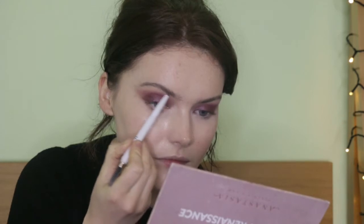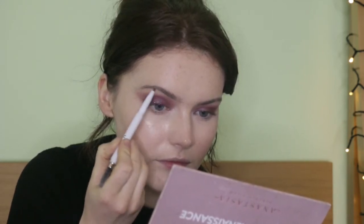Just going back in with the brush I use for bronzer, just to make sure everything is meshed together. Okay, then I'm going to quickly go in and set my face with my e.l.f. Makeup Mist and Set. And that's the face portion done. So before I finish off with my eyes, I just want to quickly fill in my eyebrows. Go in with my e.l.f. Eyebrow pencil. I have mine in the shade Dark Brown. I'm just going to brush through them first. I'm going to start filling them in.